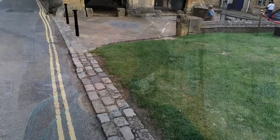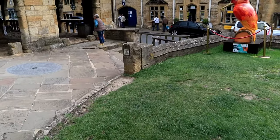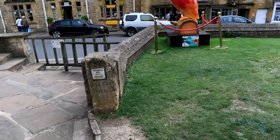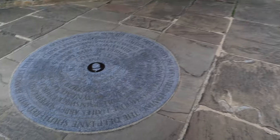Now it's just a few more metres to go till we get to the official finishing or start line of the Cotswold Way. This is it. This is the end of the Cotswold Way. Hope you enjoyed the tour going north, and hope you'll rejoin me on the journey south in a few days' time. Cheers.